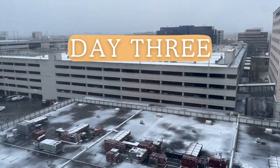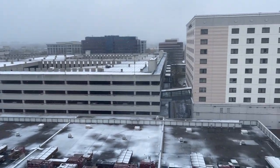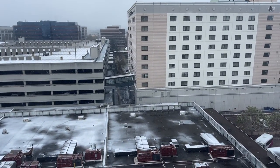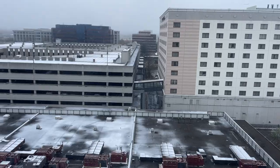It's snowing. I'm trying to capture the little snowflakes, but it's hard, but it's literally snowing. It was 80 degrees 2 days ago. I was in a tank top 2 days ago. Oh!